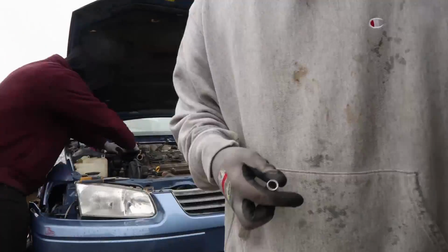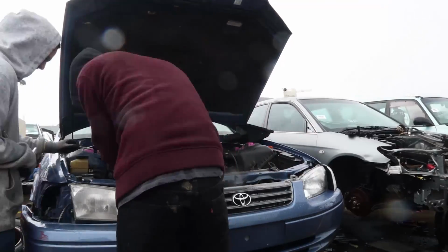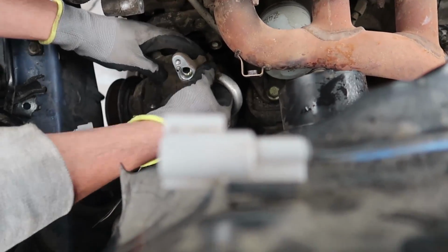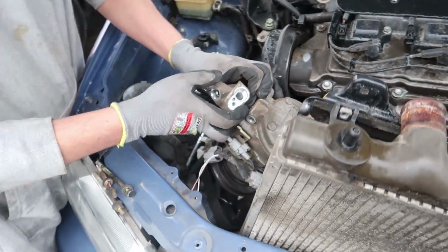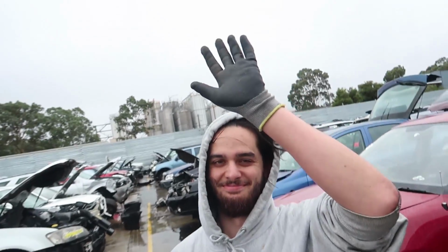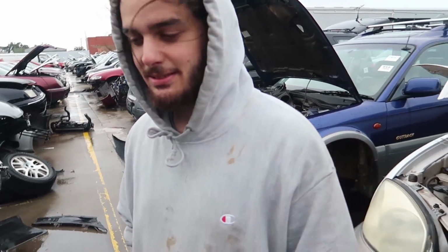Another bolt. Ow. Nice, dude. Compressor. This man wants AC. This man wouldn't leave the place. He is desperate for AC. Look at his compressor. No joking around here. Oh, he's also left his phone over here.